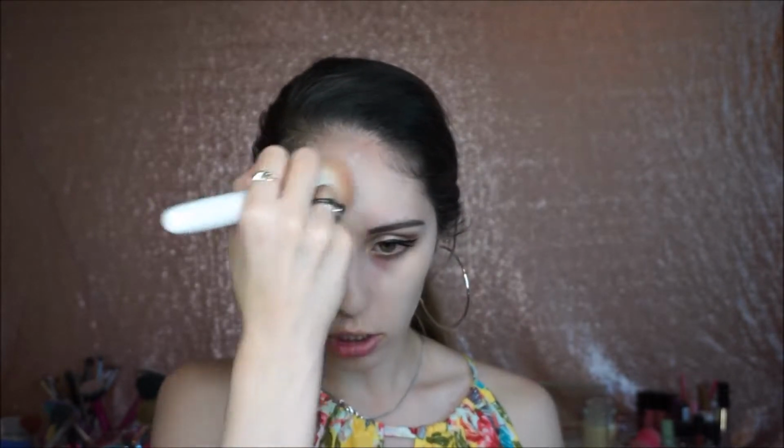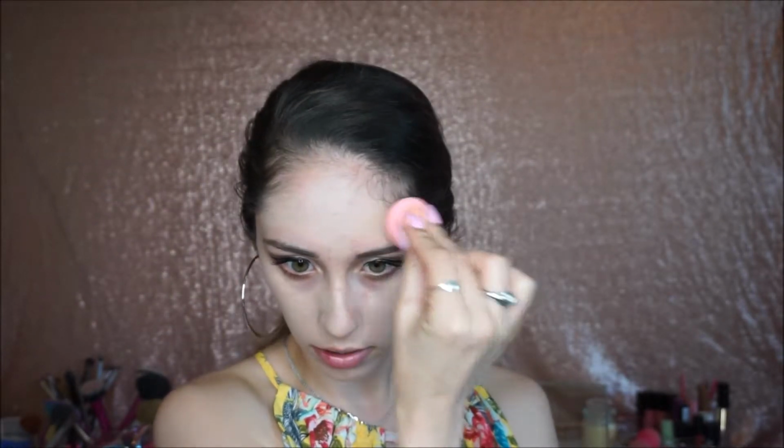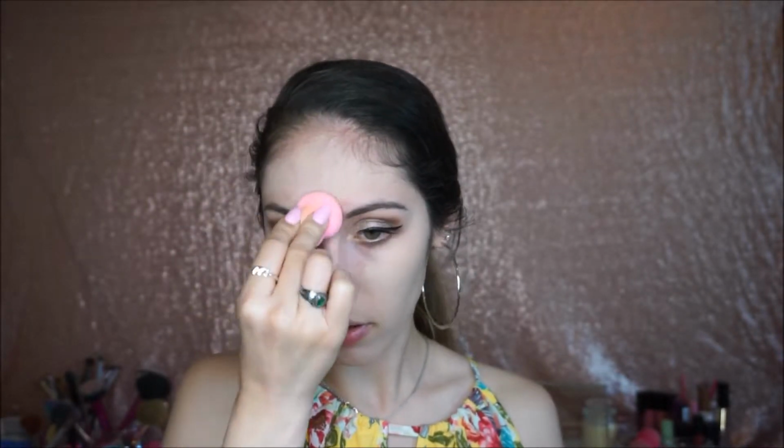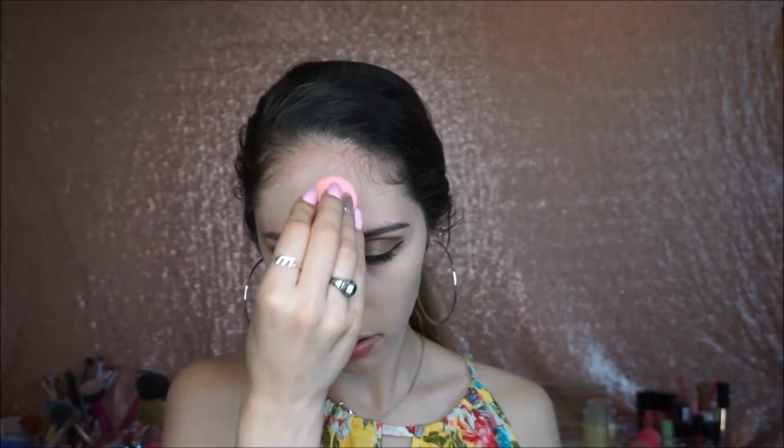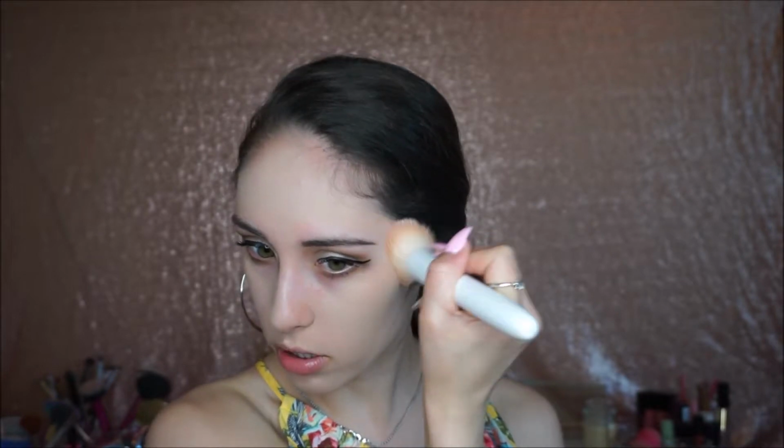I do have my beauty sponge because, especially where my eyebrows are, I don't want to mess up my eyebrows, so I like to go over it on top with a sponge, just in the little areas where I need to get closer up, like in between my eyebrows. And I'm going to add a little bit more product because right here by my eyebrows I didn't get product on because I was afraid to mess up the brows.